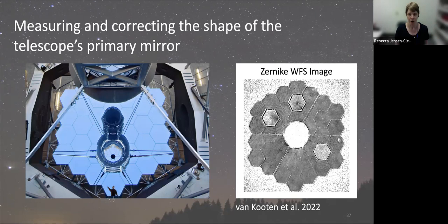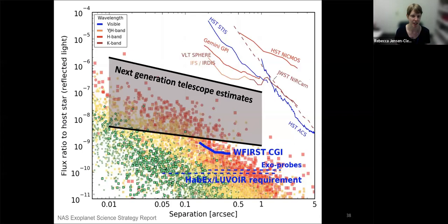Okay, so these three areas of technology development that I've described, the predictive wavefront control, measuring the residual wavefront errors using your science light itself, and the correction of the segment offsets from the telescope's mirror itself. These are three of the technologies that we're going to need to actually take pictures of Earth-like planets with the next generation of ground-based telescopes. Let me show you another representation of what's at stake with these technology development efforts.